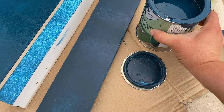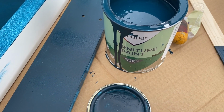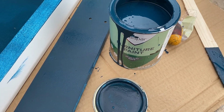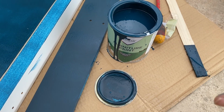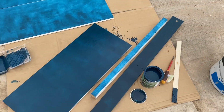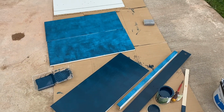The paint we're using, by the way, is this furniture paint which we got in B&Q, and they mixed it for us. So we just picked a little tab thing, the colour that we liked, and they mixed it there and then for us.